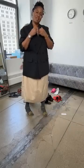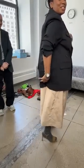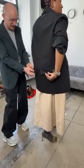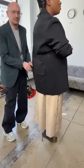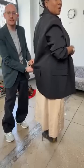But we have to talk about the Dominic plaid, the Dominic pinstripe. There you go. I give you guys a little booty shimmy sometimes, but this is a two-functioning pocket at the back. Look, there's a ring in the pocket.